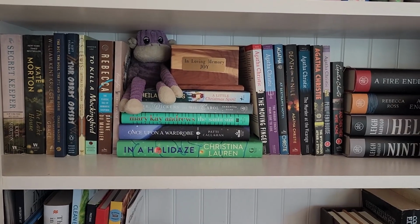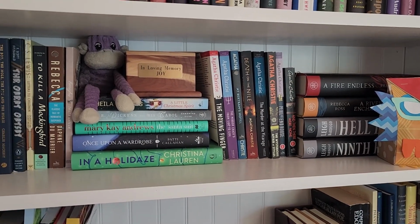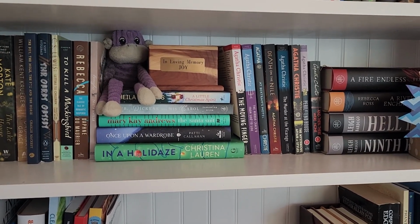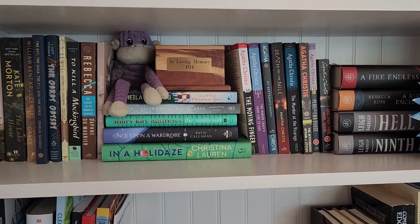All right, this next shelf is a little bit of a mishmash of things. Yes, we do have the remains from our old dog here with her favorite toy. She's just been kind of hanging out here. We're not quite sure what to do with her, so here she is.